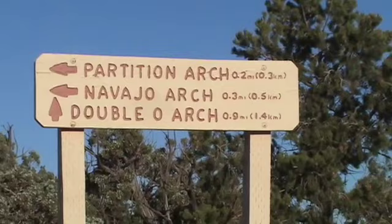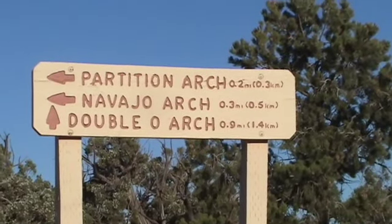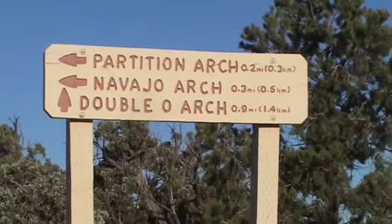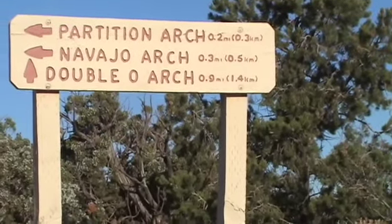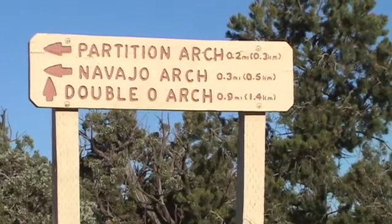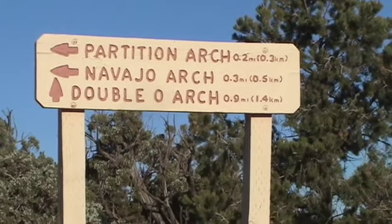I will go to Partition Arch and Navajo Arch when I come back from Double Arch, which is straight ahead on this, in some places, gnarly, much more difficult primitive trail, and labeled that way.